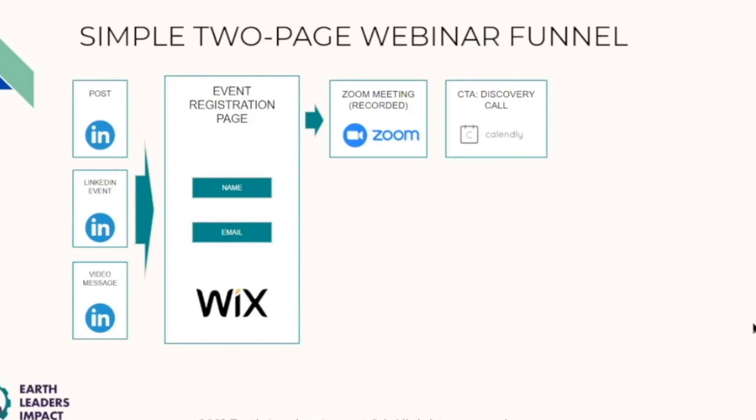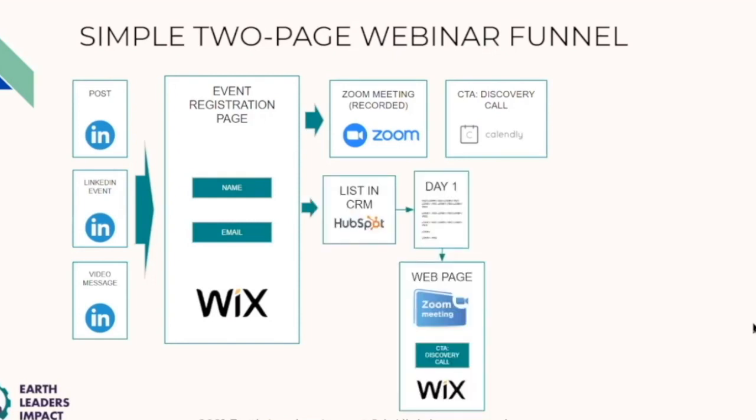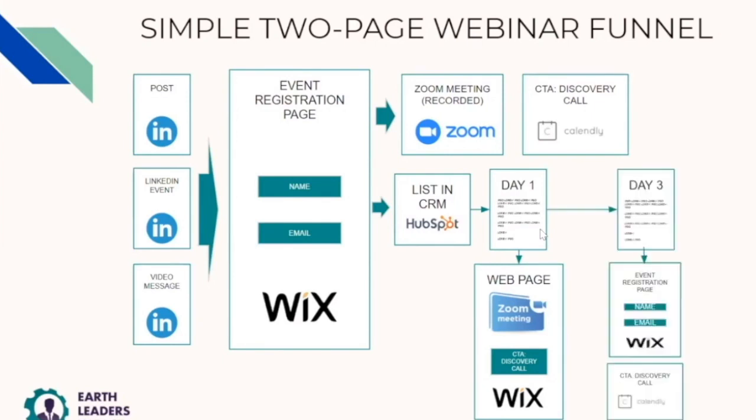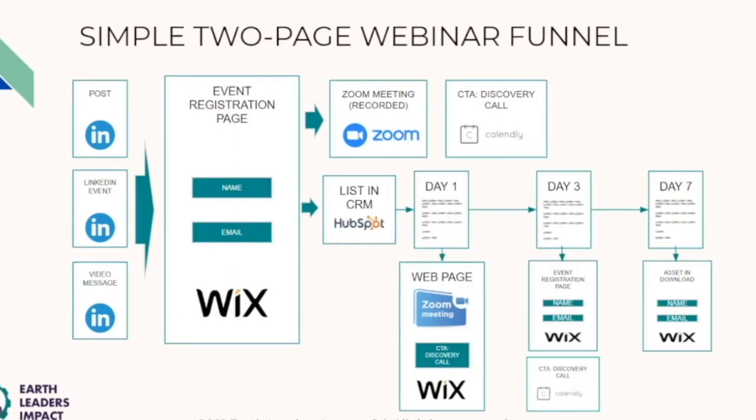After you deliver the event, you need to import the list into a customer relationship management system, and you need to have a 3-day tailor-made strategy, and then you import the list into an automated email autoresponder. You can also do it organically. I don't want to make it too complex for you, because we need to implement this together, and we will implement this together.